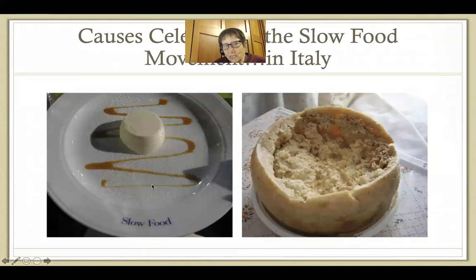I mentioned Casu Marzu. Here's panna cotta. And you see the slow food play because there's a slow food restaurant and slow food street, and Bocca di Vino, I think it's called. And this is panna cotta. Usually it's made with gelatin. Can you make a panna cotta without gelatin? Yeah, but it's a secret. I think it has to do with egg whites, actually. So this is a quintessential slow food item where the gelatin was not used here, and you still get a firm, beautiful baked cream dish with a caramel sauce.